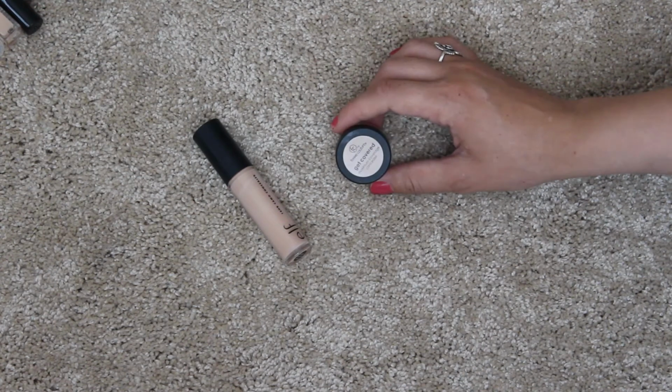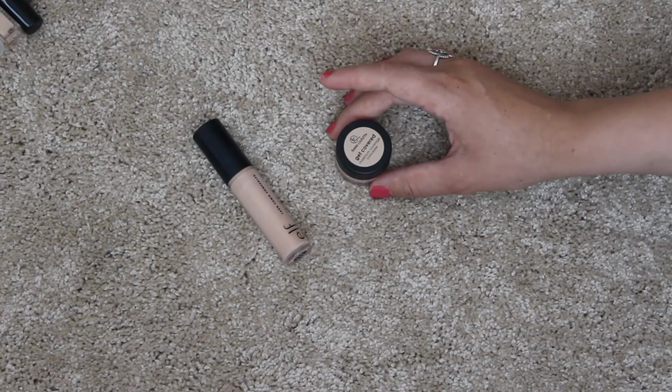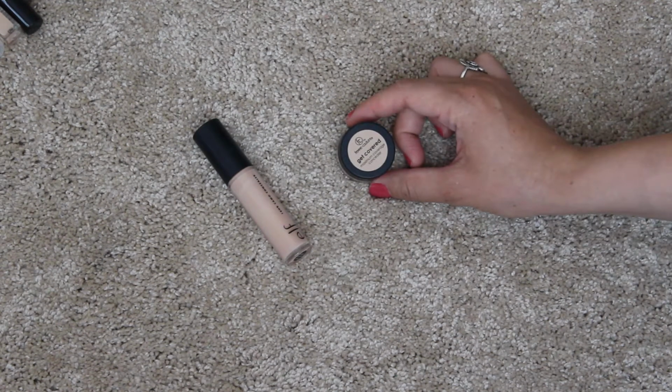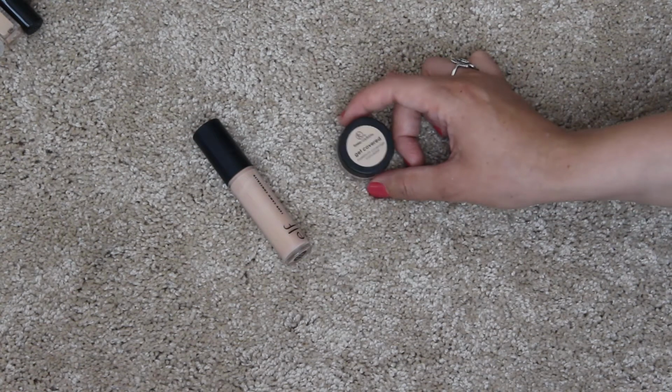So we will be setting this to the side, kind of with my Wet n Wild products. I won't be using it right now. Hopefully I can do a little bit more research to see whether or not it is cruelty-free. If you know if Femme Couture is cruelty-free, let me know down in the comments.